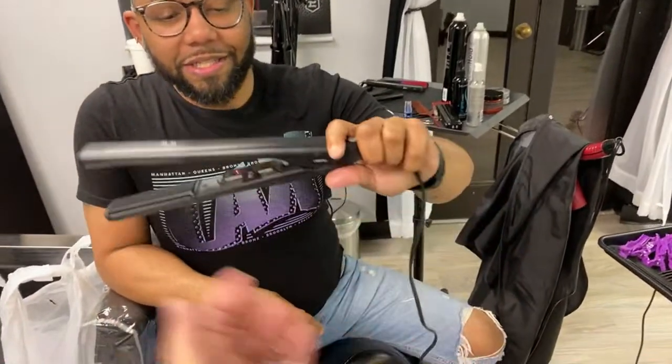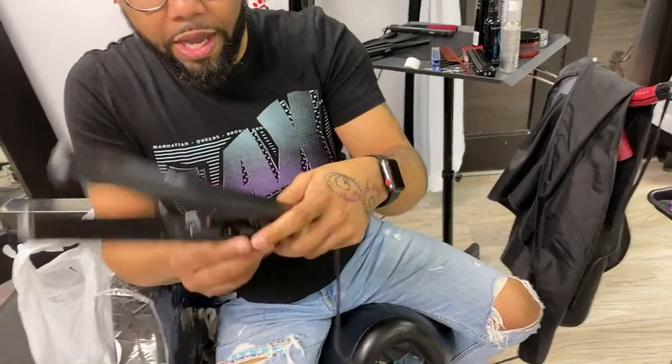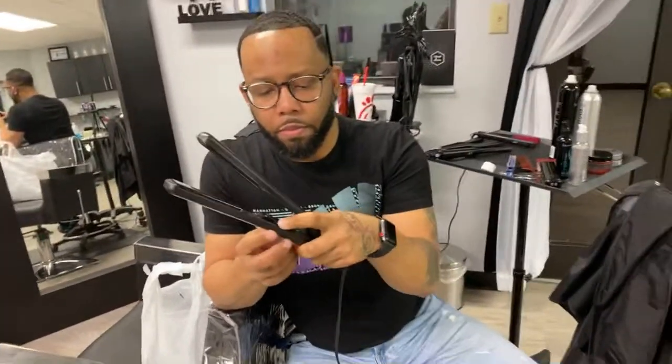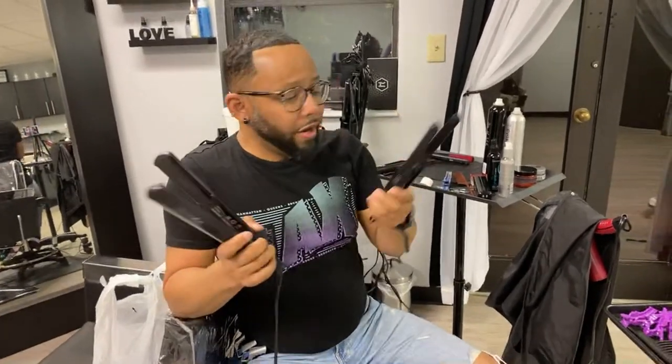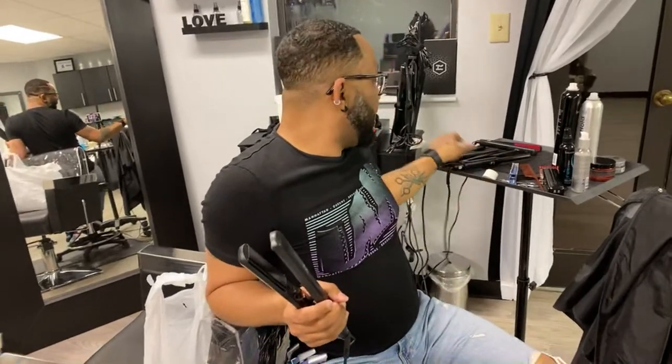But yes, this is it. It does have where you can shut it on and shut it off. It has the dial-up for the heat adjustment, which I love. I like that for all of my irons. Now, my EAP iron does not have that, but I do know that this iron only goes to 400 degrees, and I absolutely love this iron. I do a lot of short hair with this iron. So again, like I said, H2pro and EAP are my go-to irons, what I use nowadays.